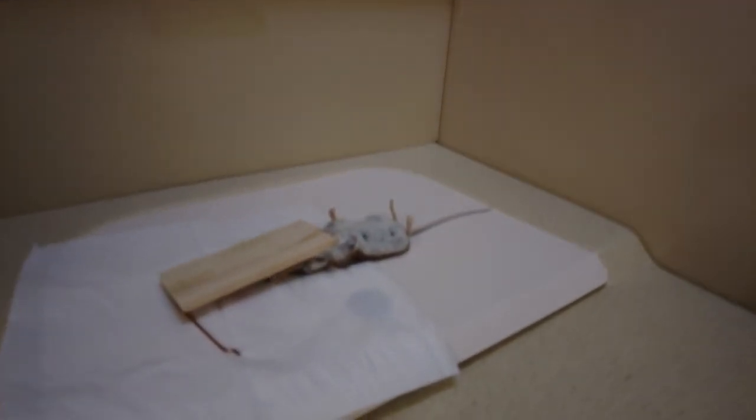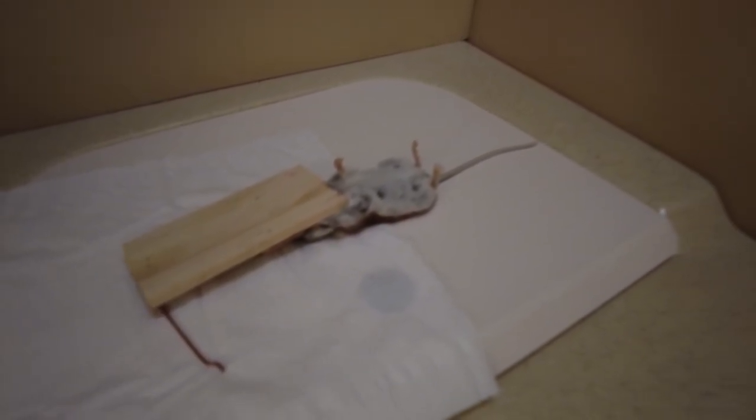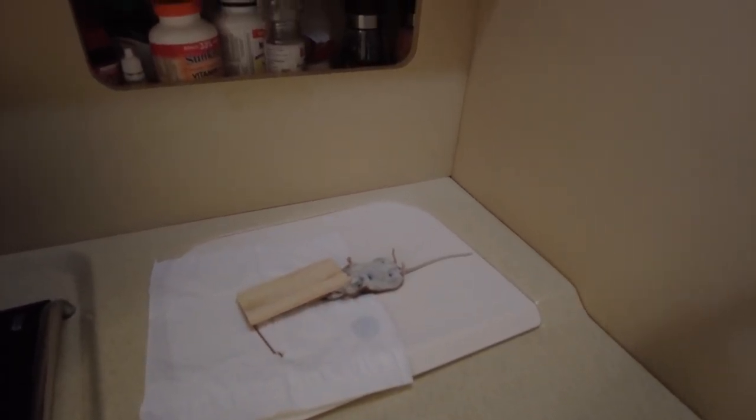Oh, there he is. Poor little... Gotcha, you bugger. Poor little guy. Poor little dead mousey. All right. So that's a cleanup job, and that's it. Yep. Set four traps. Got you.